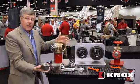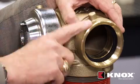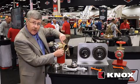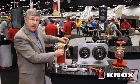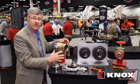And it's off. Now the important thing about the swivel guard is it also protects this female collar. There's a tiny set screw in the top of this. If that set screw is removed, now someone can steal your cap and your collar, and now the fire department can't use the FDC at all.